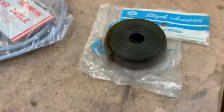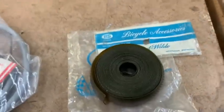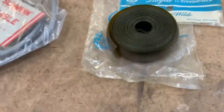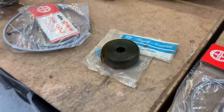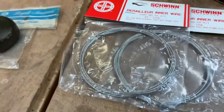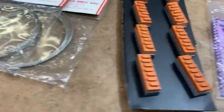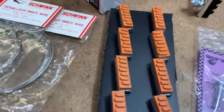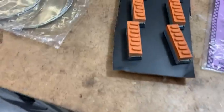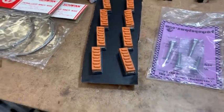These can go anywhere from $20 to $30. This one I believe I got for like 20 bucks, but this is that translucent Sarah Brown tape that's going to look great on there. I was able to find a second roll after I got one on my Varsity. Inner wire, I would say about $10 each. And then these are sold in sets of 4. I got a set of 10 for a good price, but usually you spend about $10 on a set of 4. So with shipping, about 15 bucks.